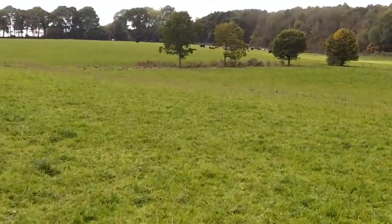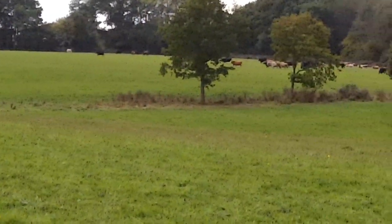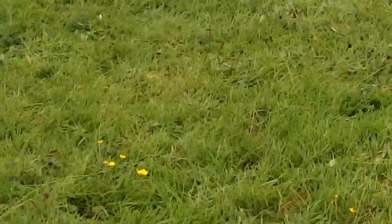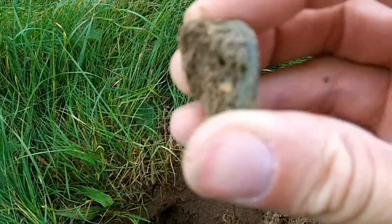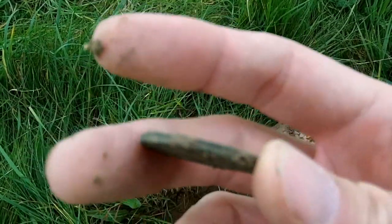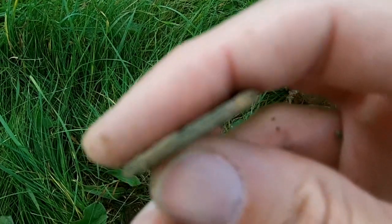And it's a bit windy, all the cows and bulls are over there, sort of heading over that way. We're going to do this bit around here. Right, we'll see you on the first find. First decent signal, apart from there was one bit of lead, and we've got ourselves a coin. Looks like it's going to be a George III, judging by the edge, because you get this little middle line around it, and that's normally a giveaway.